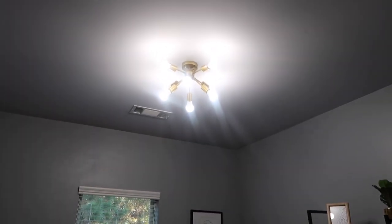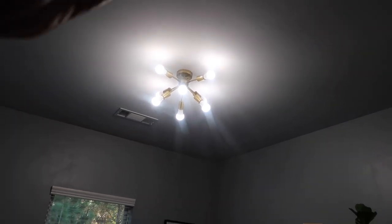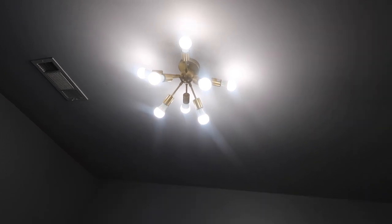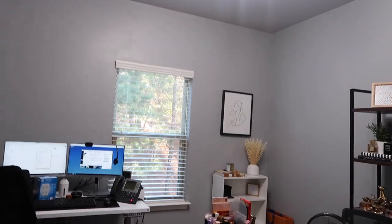Look. Do you see? First of all, I don't even know if I can focus, but that is my light that I have up there. There are eight bulbs. This is the new light fixture that I told you guys about. But look at how bright this room is. Literally, a world of a difference.